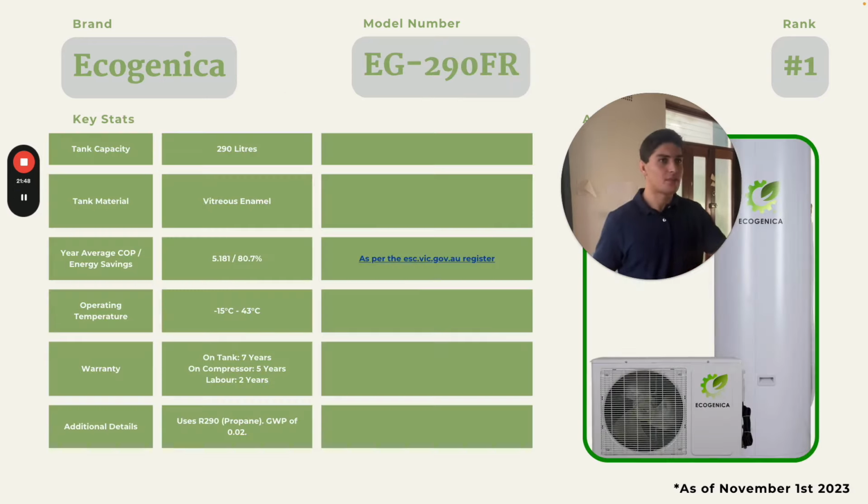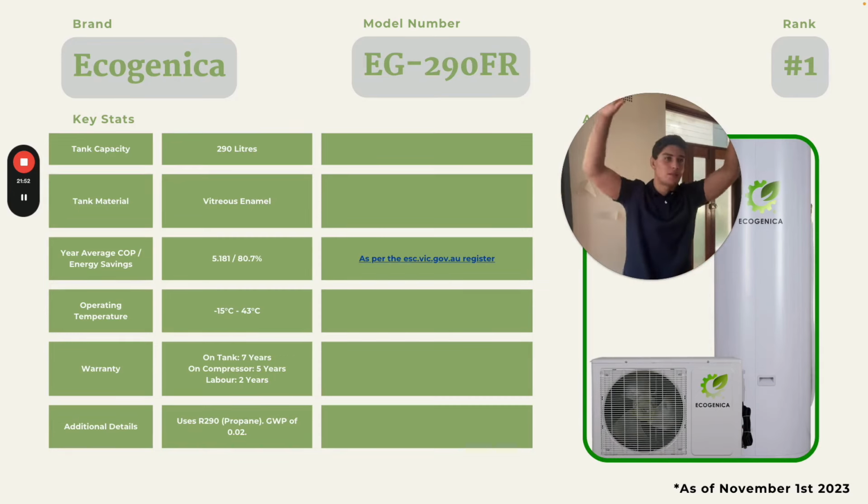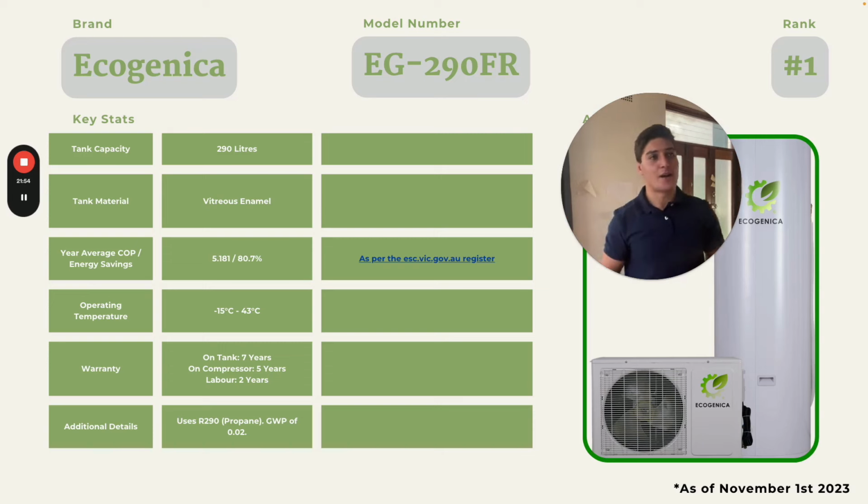But yeah. And then finally, we have the Ecogenica 290 litre, the most efficient system in Australia. I said that a lot on Facebook, and people believe me, but the internet warriors don't believe me. But the proof is in the pudding. The truth is irrefutable.